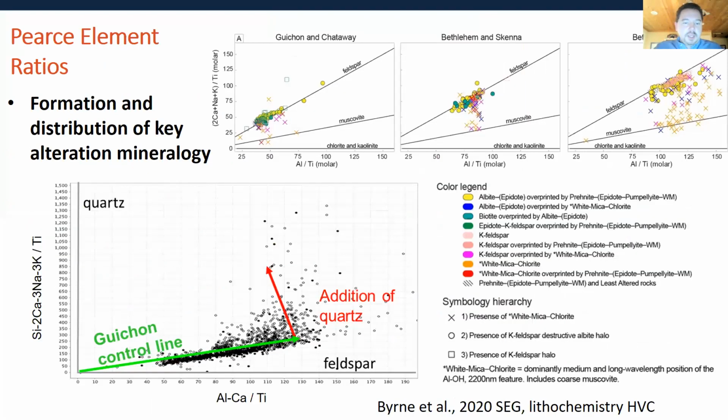One of the key ways of doing that is, again, using different modeling and ratios. In this case, this is a Pearce element ratio diagram that our student Kevin Byrne just recently published in this SEG special publication last year, the Green Rock special publication, looking at the addition of mineralization towards more muscovitic or chlorite and kaolinite composition, based on what you would expect to see along your control line of normalized rock types in the Guichon Creek batholith.